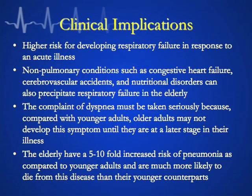And that's something I always keep in mind when they call us from the nursing home. Patient may be having cough and fever. You are trying to differentiate whether it is from an upper respiratory tract infection or lower respiratory tract infection. So I always ask them if they have any dyspnea. If they are short of breath, then we have to be a lot more concerned that they may have a lower respiratory tract infection. So elderly have a 5 to 10-fold increased risk of pneumonia as compared to younger adults and are much more likely to die from this disease than their younger counterparts.